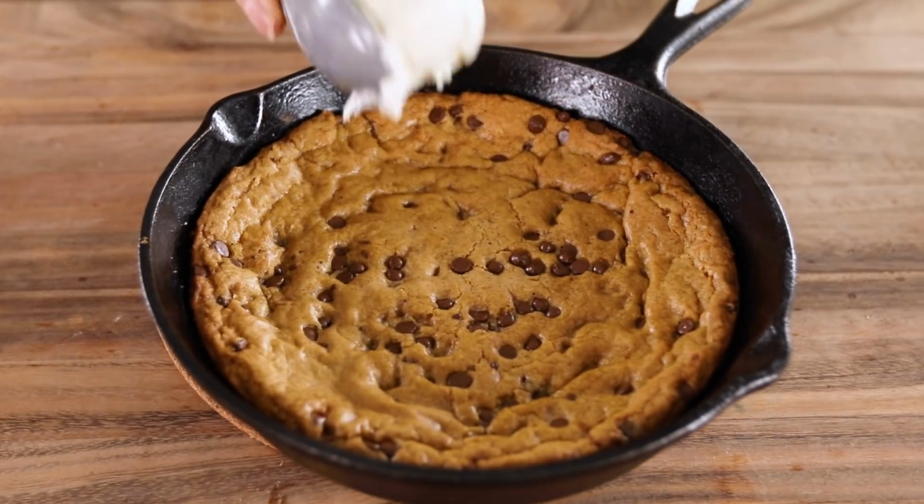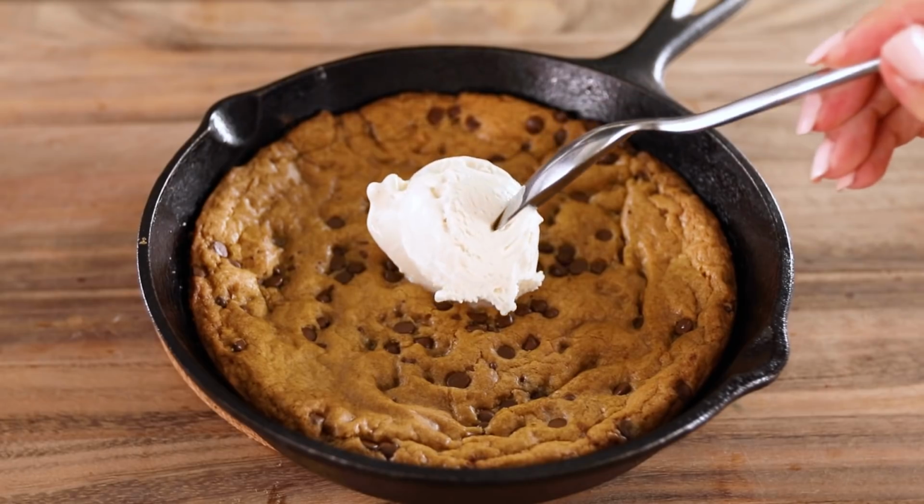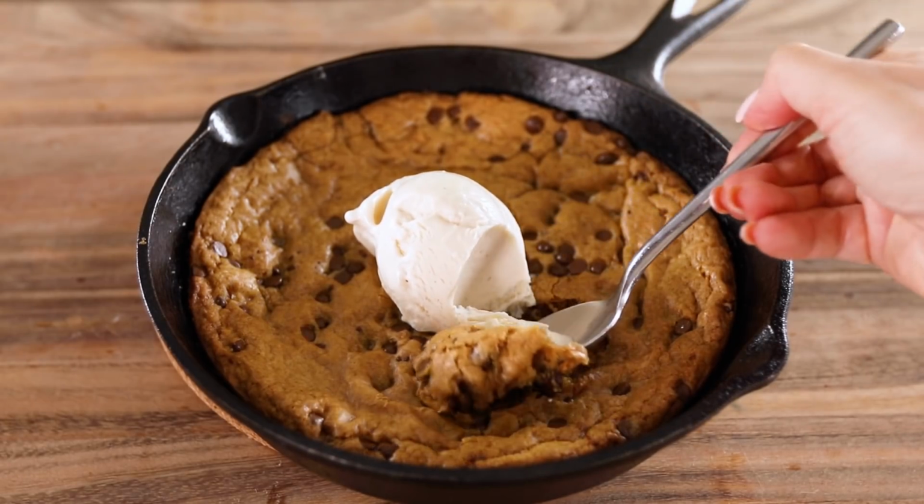Last but not least, we are serving it with a scoop of vegan vanilla ice cream, and oh, I can't wait to dig in. All right, you can't really see this. But hot. Here it is. The ice cream going onto the hot pan is sizzling.